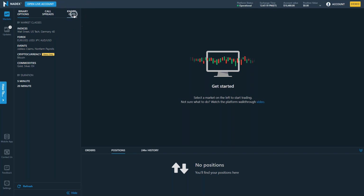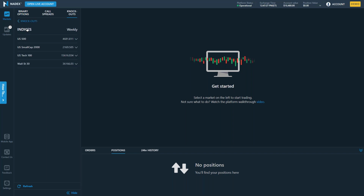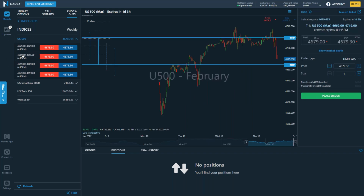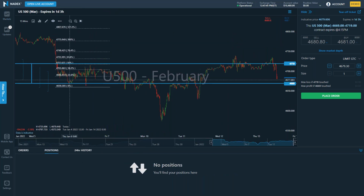Now, first, I'm going to take a look at knockouts. I like to show you these so that you can really visualize how you can trade knockouts. To begin with, I'm just going to choose a knockout in an index. I could choose Forex. I could choose any of the commodities. I'm just going to go ahead and pick the S&P 500. Why not? Notice how we've got 4 knockouts. I'm going to click on any one of them because it doesn't matter which one I click on, and I'm going to show you why.